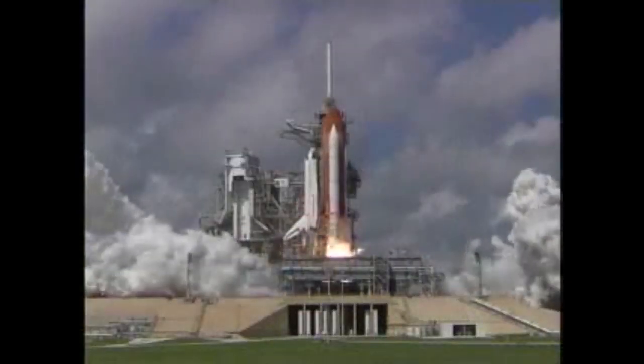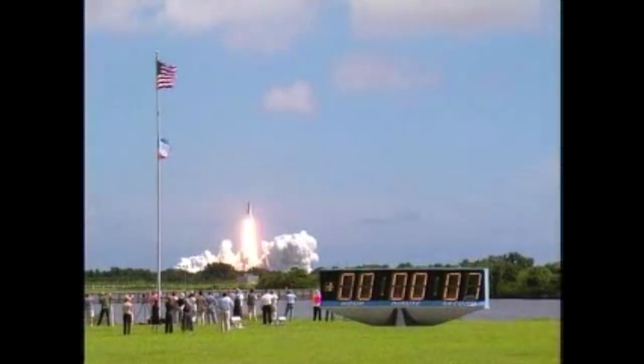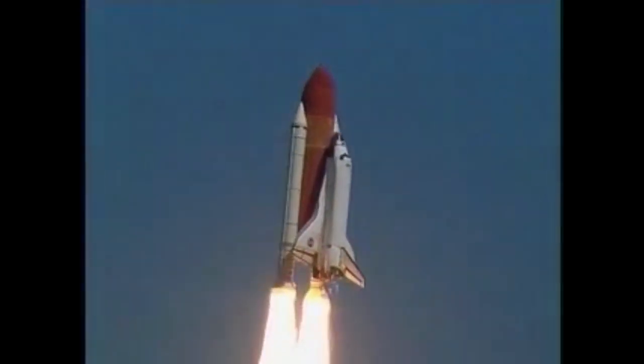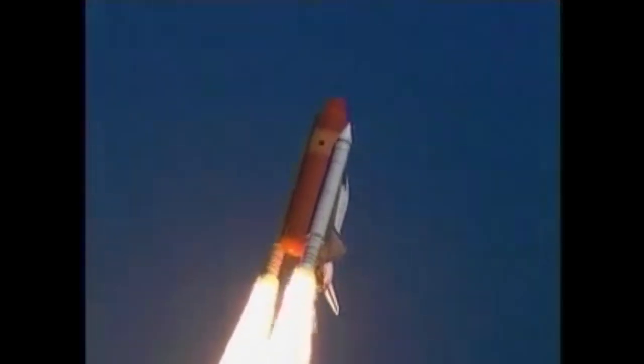And liftoff of Space Shuttle Atlantis, opening a new chapter in the completion of the International Space Station for the collaboration of nations in space. Roll for landing. Roger, go, Atlantis. Houston is now controlling. Roll maneuver is underway. Atlantis is heading into a heads-down position on course for a 51.6 degree, 137 by 36 statute mile orbit.